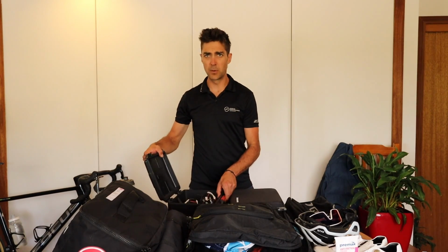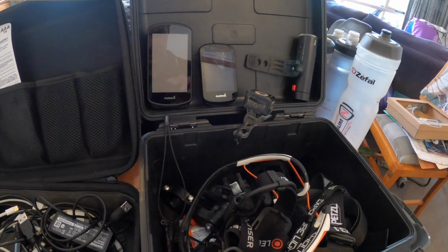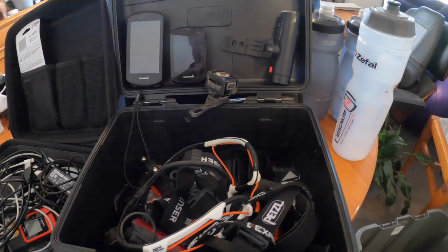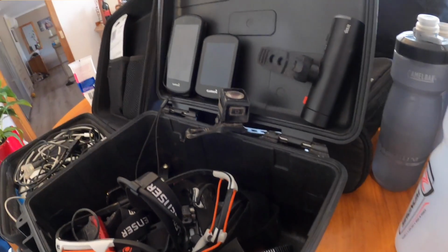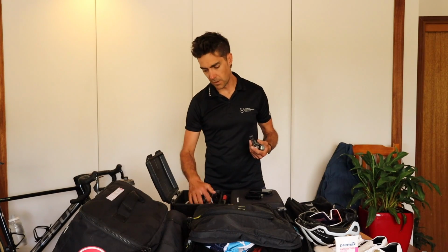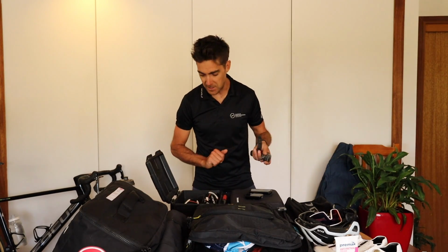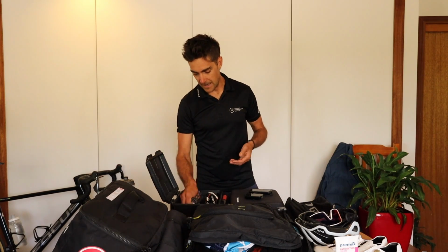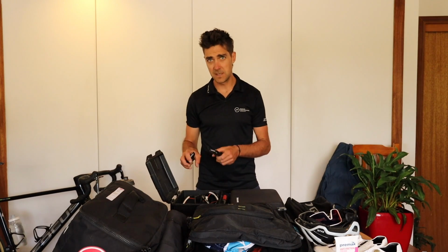I've also got a separate one which has all my main electrics. So I've got my Garmins. I've always got a backup Garmin in case. I've got my front lights, I've got my rear lights, I've got a million lights. If you forget your light when you're up there, maybe shoot me a message. I have multiples. So basic things like that, that's all in one case that lives in my car.